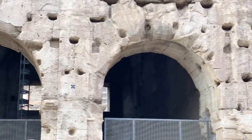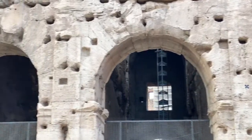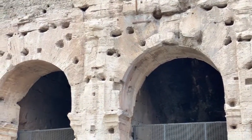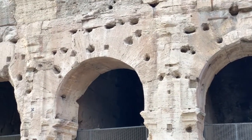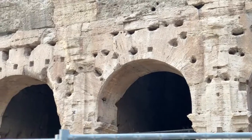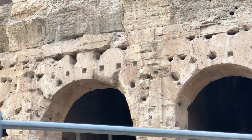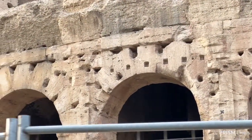The Colosseum was built in 70 AD. It began in 70, took about 10 years to complete, and finally opened in 80. And Pompeii was buried by the volcano. Mount Vesuvius erupted in 79, according to Pliny the Younger.